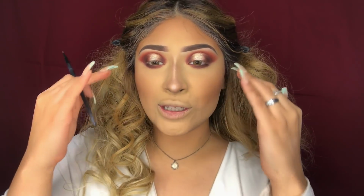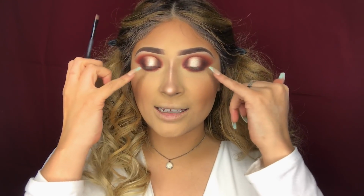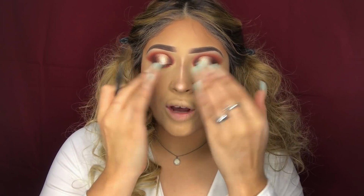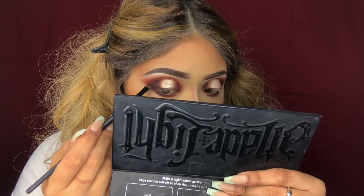So for liner, I still don't know if I want liner or not, just because for one, I can't live without liner, but two, I don't want to cover up this beautiful shadow that we just did. So what I'm thinking about doing is adding a black shader liner to the outer corners of my eye, and what I mean by that is adding black shadow and just kind of making a wing on the outer corner, just so my eyes won't look so naked, but also won't cover up the shadow as well.